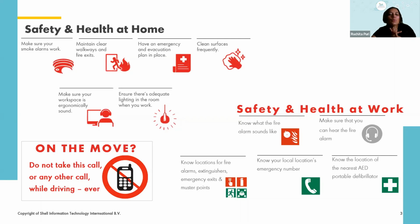Taking a moment for safety, whether you are at home, in a cafe, at work, or wherever you are, please be aware of your emergency exits. Please be seated comfortably. Please keep the volume of your headset such that you know what's going on around you. Hopefully there will be no emergencies to attend to, but should you need to, please do so. In Shell, we always advise that if you are on the move in a car, driving, or on any other mobile vehicle, please do not be on this call. We find that this is a big safety hazard.